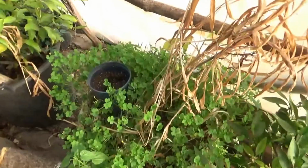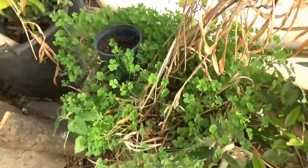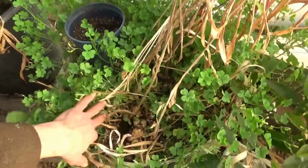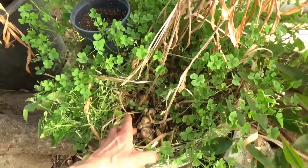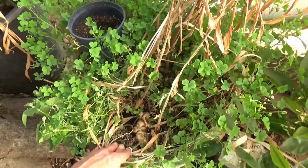The ginger has been dormant for most of the winter, and I just started watering it again. I'm actually going to do a video on propagating ginger coming up shortly.